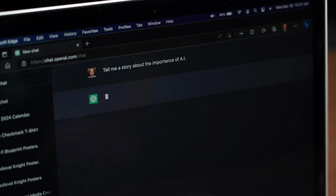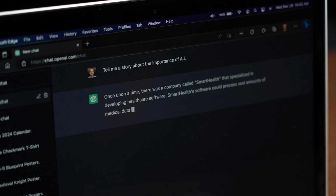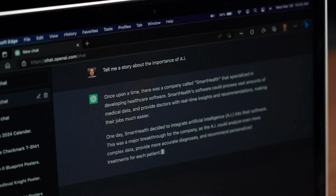So to get started with book writing, simply enter a topic or keyword into ChatGPT and start generating content. You can then compile this content into an ebook and sell it to online platforms such as Amazon KDP or on your own website. Now, in conclusion, ChatGPT can be a powerful tool for making money online.